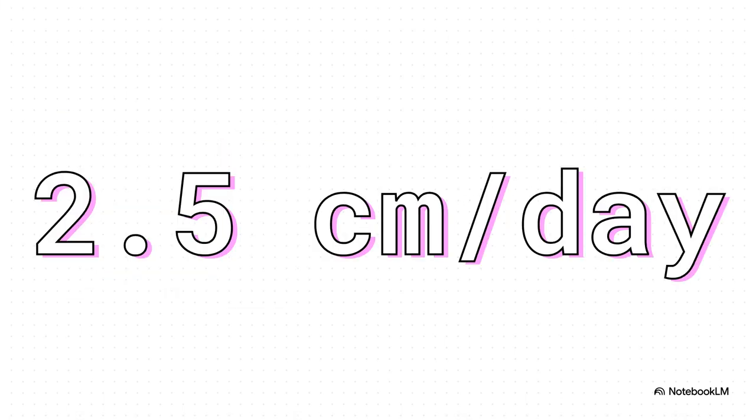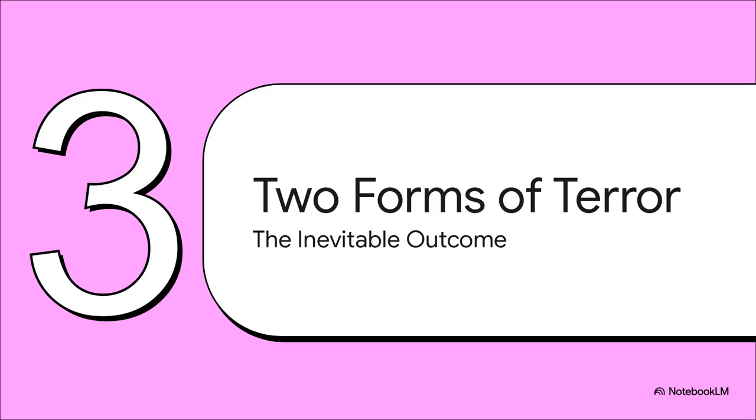So why on earth is that incubation period so long? It all comes down to this number. The virus crawls up our nerves at a snail's pace, about 2.5 centimeters or roughly 1 inch per day. That incredibly slow journey is the virus's one big vulnerability. It gives us a window of opportunity, a chance to act. It's a race against the clock for sure, but a race we can absolutely win. So what happens when the virus wins that race?